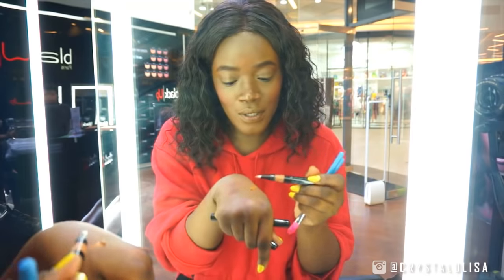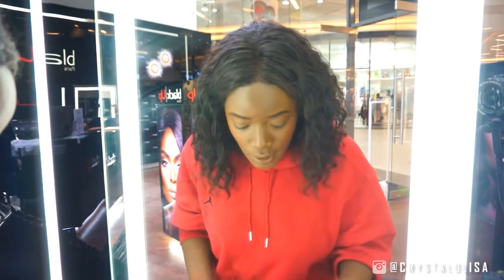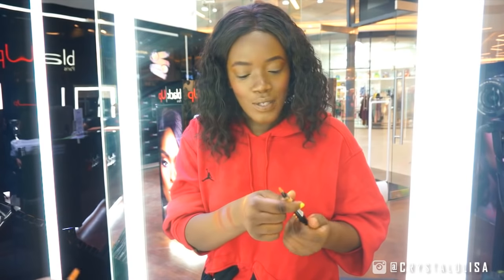This is a brand new one, so I'm just going to be using it directly from the tube. I thought the coverage isn't much, so I'm just going to add a bit of number 3 just to add a bit of brightness to it, and then I'm going to get some powder.